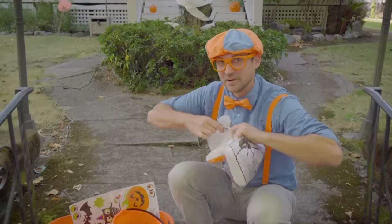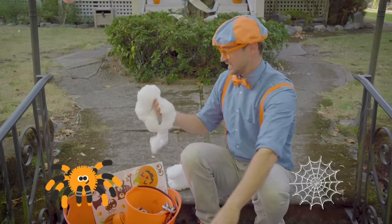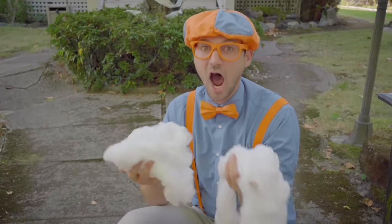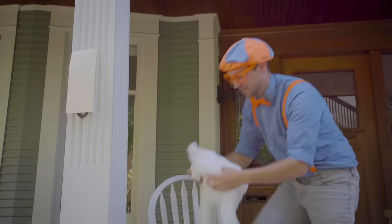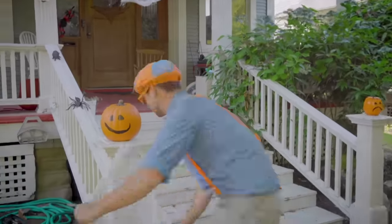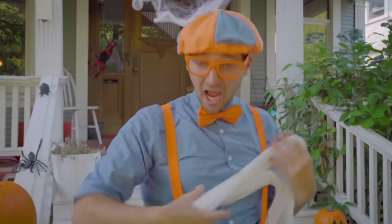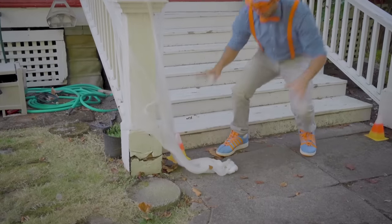Wow. Hey, remember when we were talking about spiders and spider webs? Yeah, these are spider webs, just decorations. So I think we should put them on the house and act like a spider so we can spin our own webs. Let's go! Look! It's like I got caught in a spider web. Okay, put that down right there. That looks really good. We are doing such a great job.